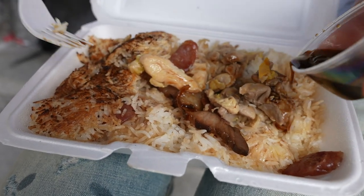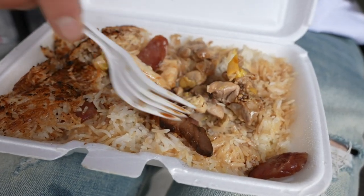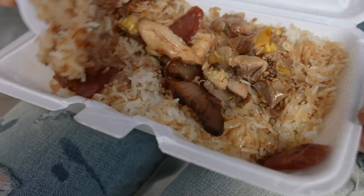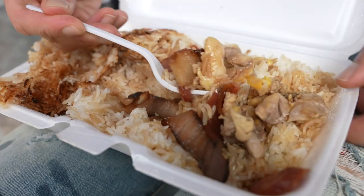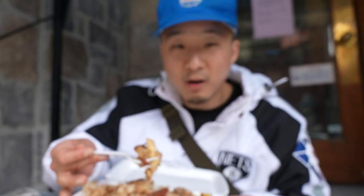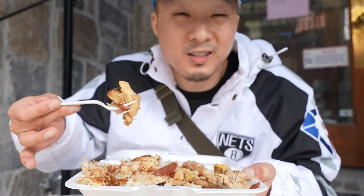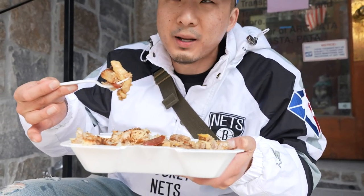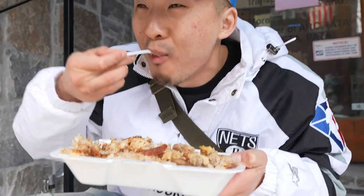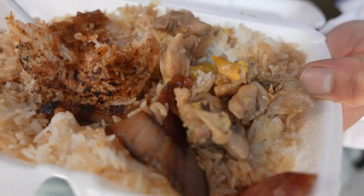What I like about the Bozai Fan to go is that you still actually get all the crispy rice. Look at that. And again, they do the work for you, so you don't even have to scrape it off. This could be the best Bozai Fan on the East Coast. I don't know, because this is the only dedicated clay pot spot I've really seen. There's one in New York, but it's not as traditional. I gotta give that a 4 out of 5.